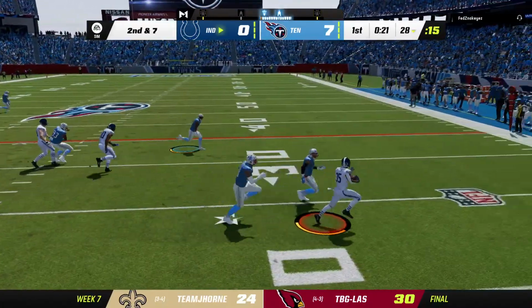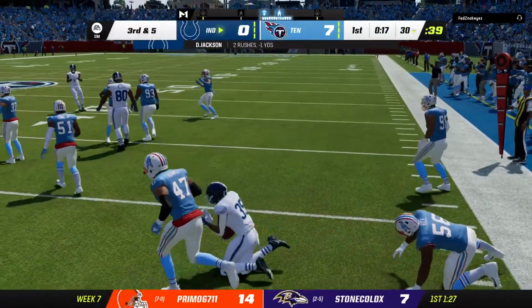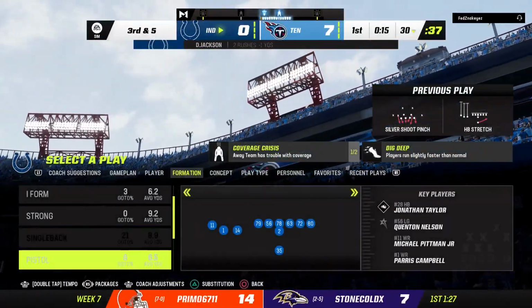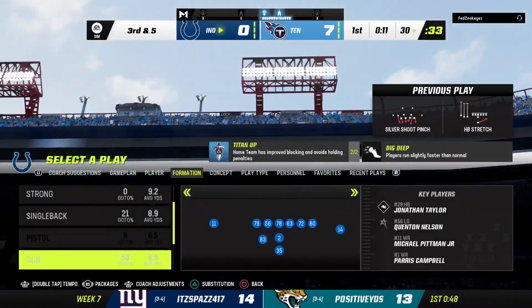On second down, this is Jackson. And only able to get 2 here. Stopped at the 30. Calling a gain of a couple, and that's going to leave him with a 3rd and about 5.